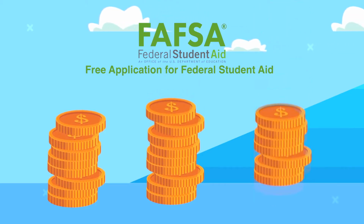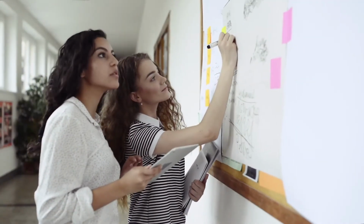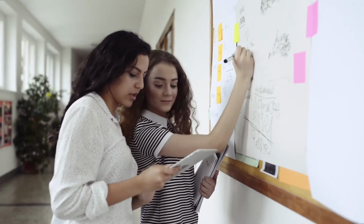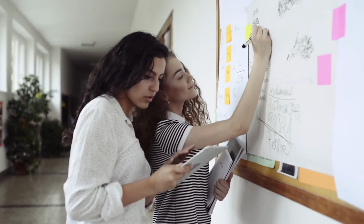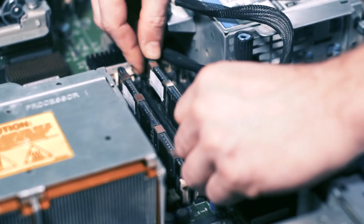FAFSA stands for the Free Application for Federal Student Aid. It's where the majority of any funding for any post-secondary work that you want to do comes from. And post-secondary work includes anything that you do after high school, whether it be a technical school, community college, four-year college, or university. All of those things are considered post-secondary work.